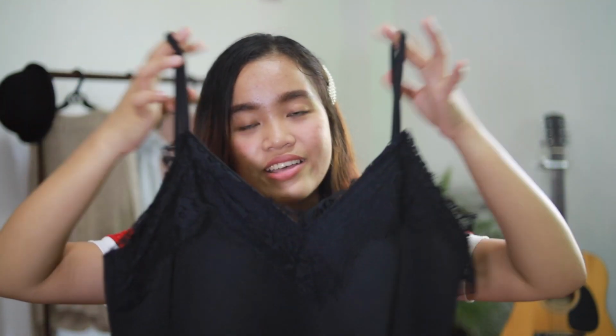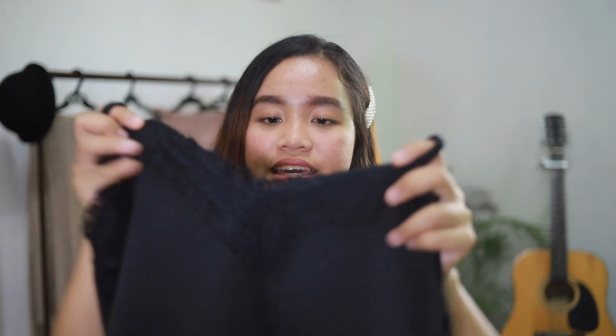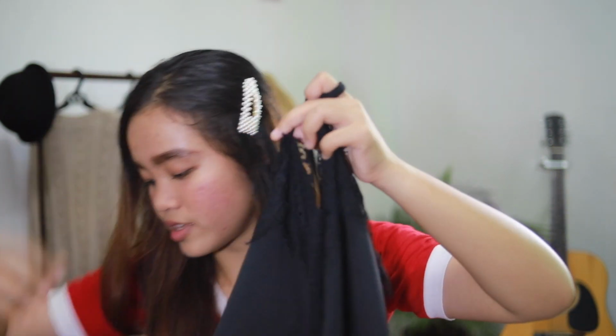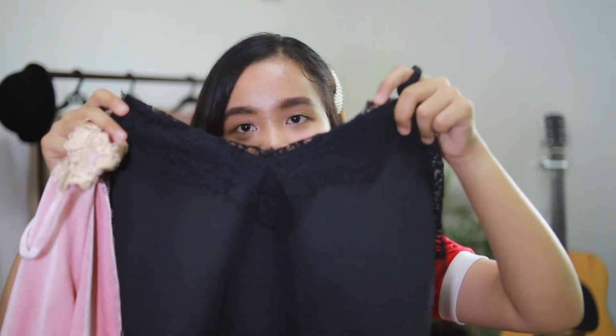This is the dress that I'm talking about. I also got this from Ukay, and if you saw my conquest vlog, I'm using this one on day one with a brown turtleneck inside. It also has this lacy accent right here, same with this one, but it's all black.